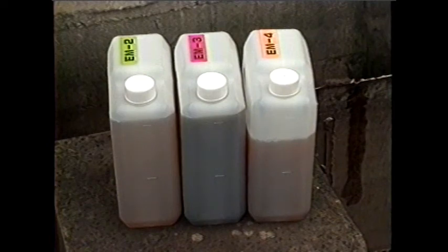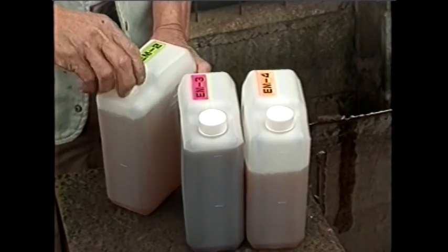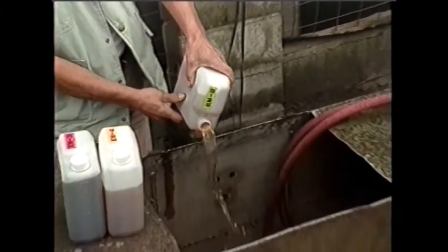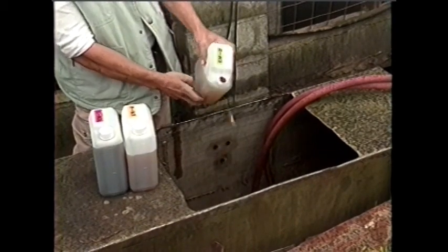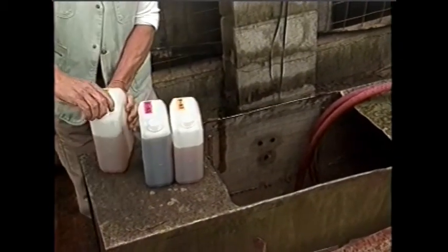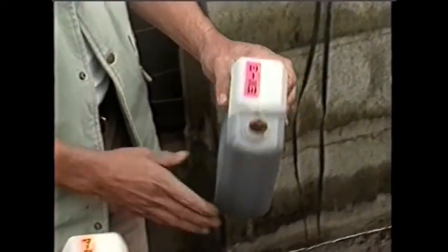These 3 types of EM are beneficial to human beings and animals and can be used to make fermented foods. Mixed with livestock feed, they reduce smells, improve digestion, promote the health of the animals, and enhance the quality of the meat. Let's see how EM is used in animal husbandry.